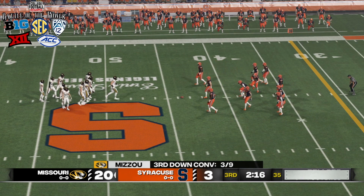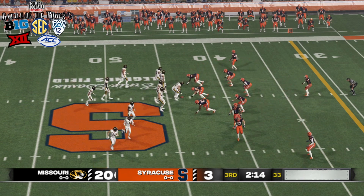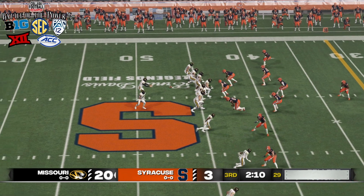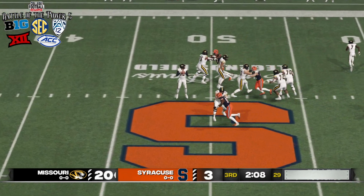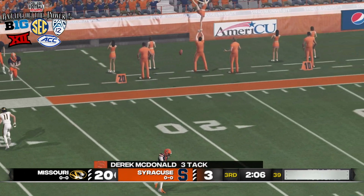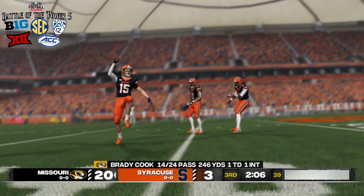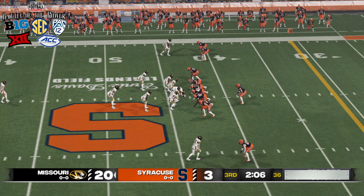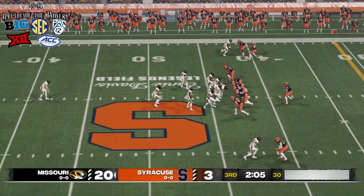Tight right. 3 down. Mike 3. Throws, and that one's going to hit the ground, incomplete. The punter is going to try to pin them deep in their own territory with a good punt here.